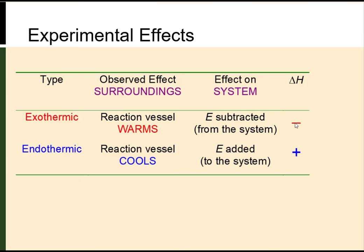Our delta H is negative in an exothermic, delta H is positive in an endothermic. The effect on the system, so E is subtracted, energy is subtracted from the system. Again, because in an exothermic reaction, energy is transferring from the system to the surroundings, so the system is losing energy, right? And in an endothermic reaction, the system is gaining energy because the surroundings is losing energy.